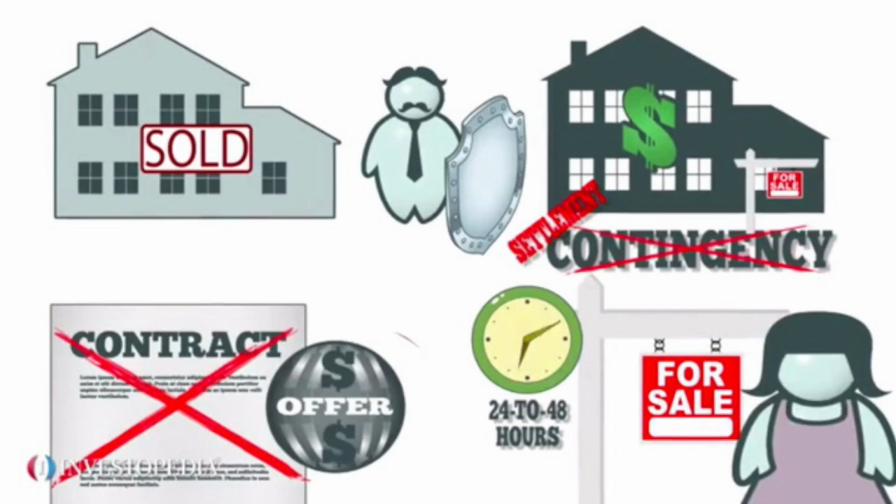they would come back to you and say, hey, we've got another offer we would like to accept. Are you able to remove your contingency? Did you get a contract on your house this weekend by chance? And move towards closing.